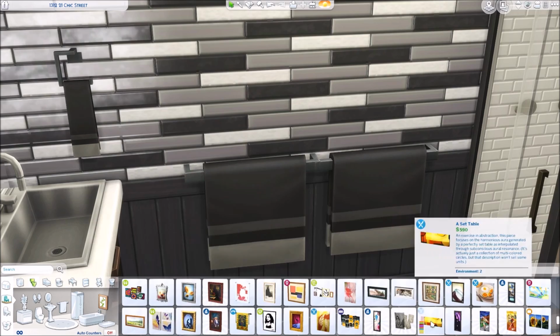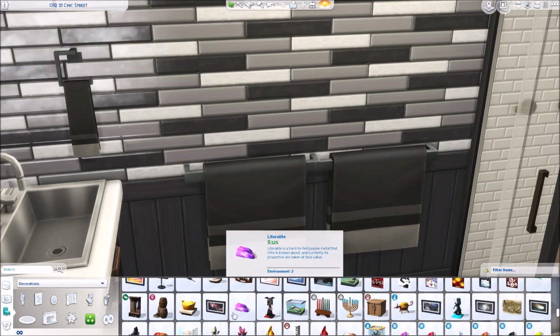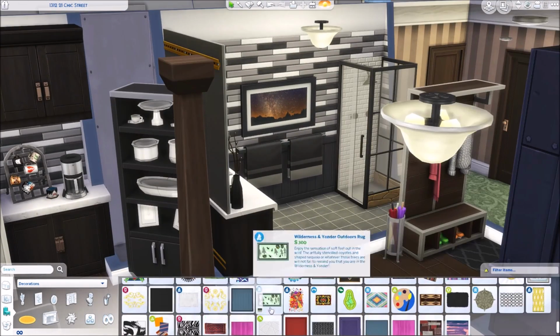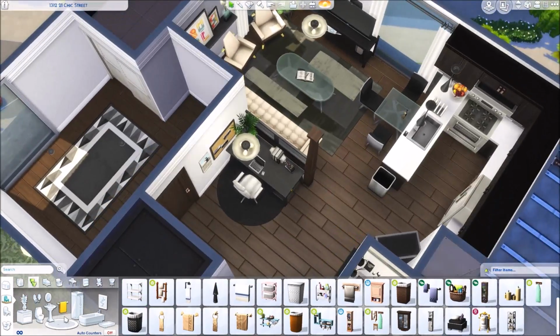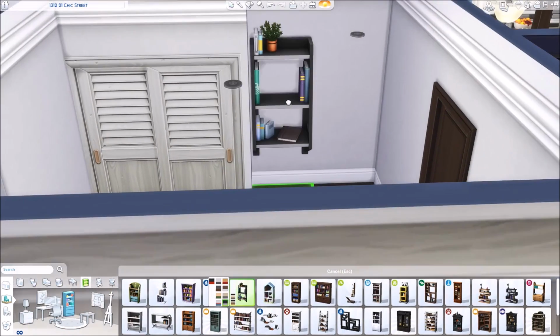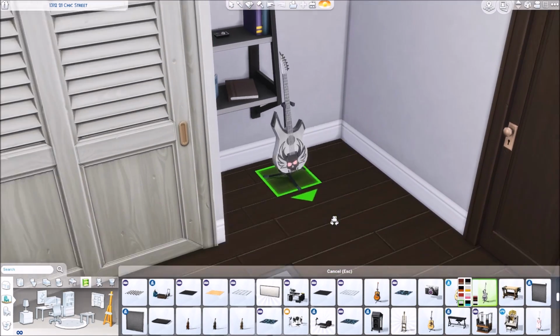And then over here on the wall, I wanted to hang up a painting, and then I remembered the ones that we have through the Show Hidden Objects cheat, and I decided to use one of them over here. I always forget about this artwork because it doesn't actually show up in the wall decorations or the paintings when you turn on the Show Hidden Objects cheat. It's actually in the miscellaneous decorations category, so it's a little bit easy to forget about, but I thought it looked nice in there.